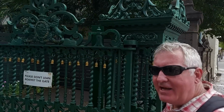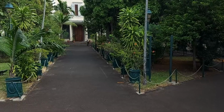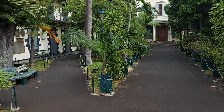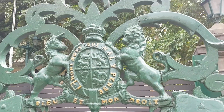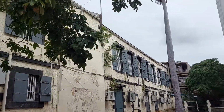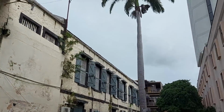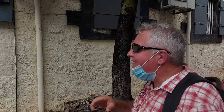Wow, and look at this gate, it is awesome. Hopefully you're not wobbling around too much up there. So that's probably the commercial court. This is actually round back behind the building, so you can get a better view of it here with its huge palm tree. It is old brick and they have painted it.